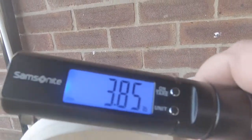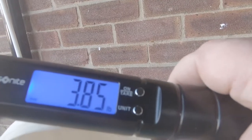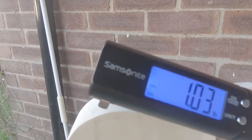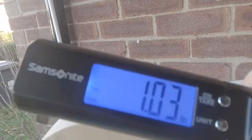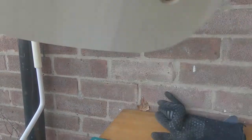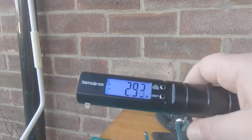Okay, so that says 385, but when I try to redo it, now it says 103. So I just don't really know how accurate these Samsonite travel scales are. Their batteries are brand new. I'd actually just put them in. I just think they're crap, not fit for purpose.